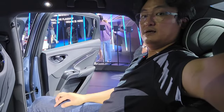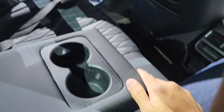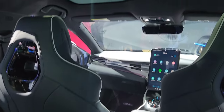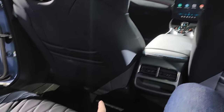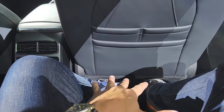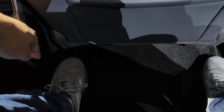Another thing is the angle of my seat. Okay? So down here, two cup holders, rubberized material. All right, this is nice. Overall, this is a very spacious car. I wish the seats are mounted a lot higher so that I can slot my feet in easier. Currently, it's actually a bit low, but overall, space is in abundance in the back here.